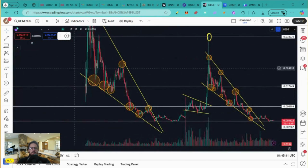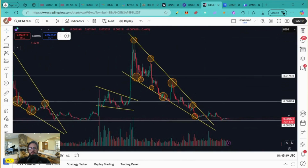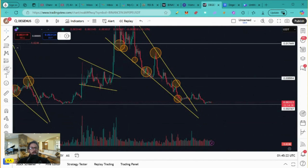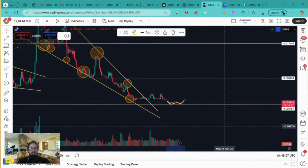The fact that this happened again, it doesn't mean anything, guys. These are meme coins. They can go to zero at any time. But at the moment, things look good for DEGEN because we are currently at range lows. And as you see here, the price action is bouncing above this key level of resistance that's located at 0.0025.